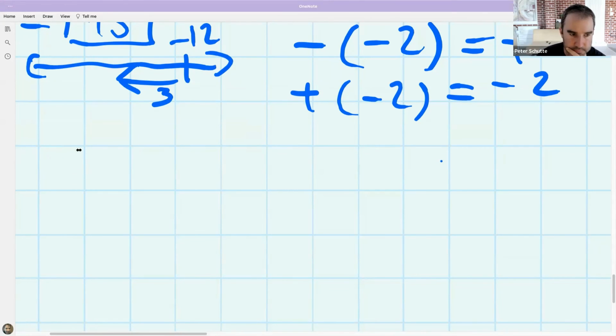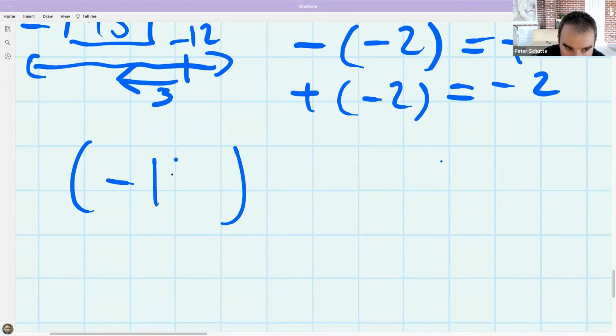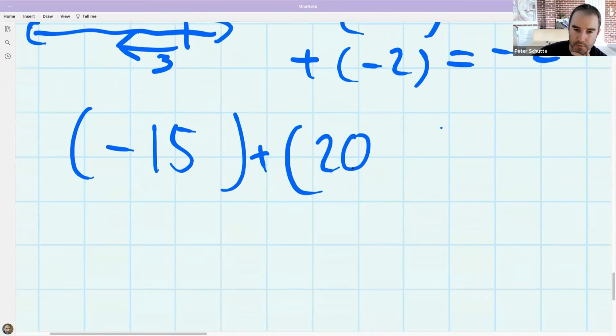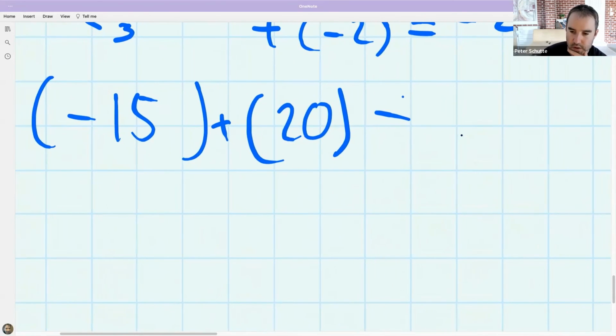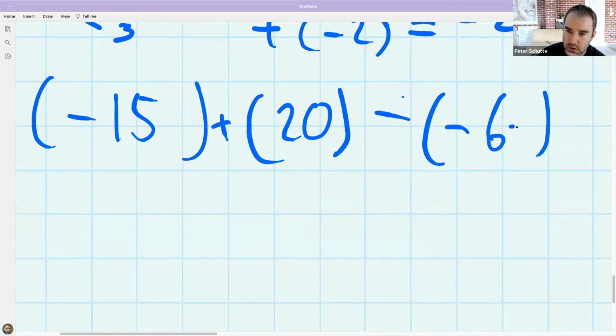If I say a bracket minus 15 bracket plus a bracket plus 20 a close bracket minus a bracket again minus 6 plus 2 and a close bracket.